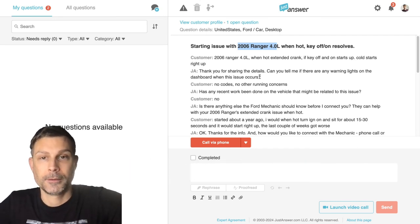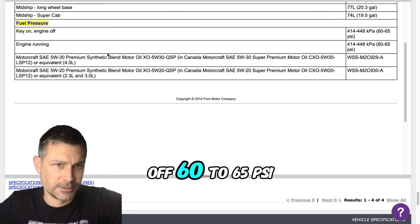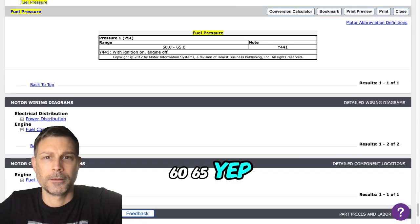It says key on, engine off, 60 to 65 PSI. 60 to 65. Yep. Okay.